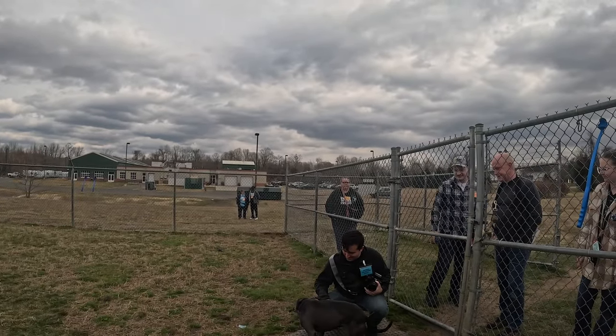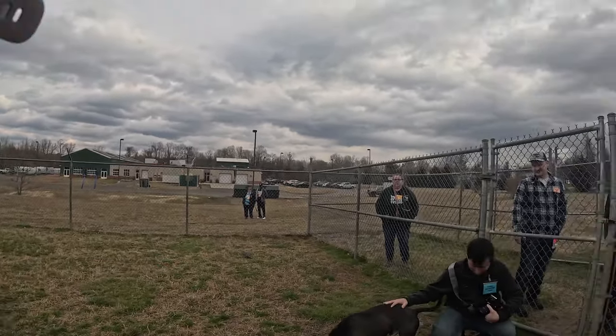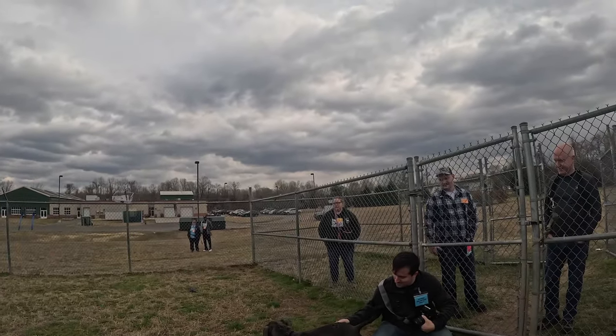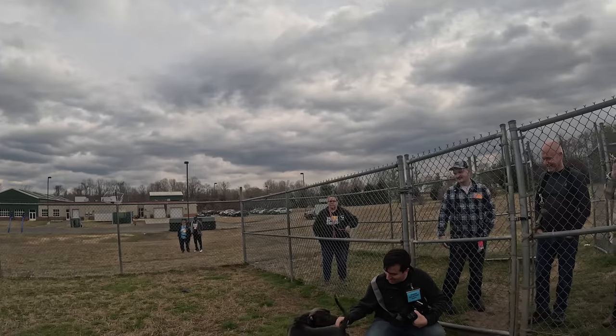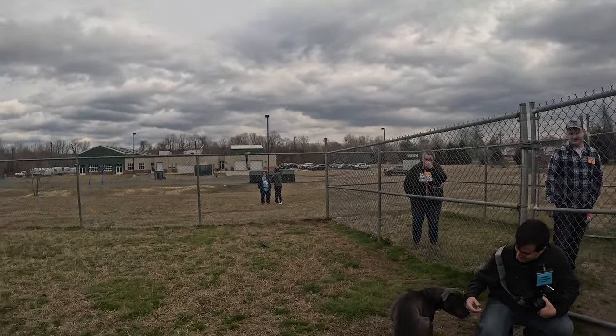Oh, he's got an itch. Will you scratch that itchy for me? Oh, and I like that. Great communication. He just stuck his butt right underneath your hand. He said, I like scratches here. And maybe here on my neck because I'm itchy.